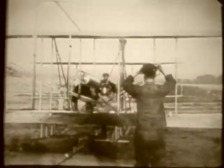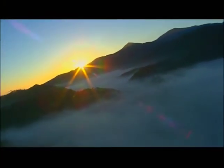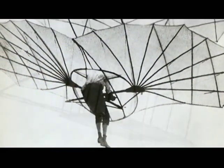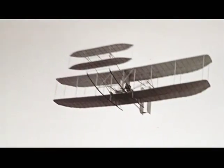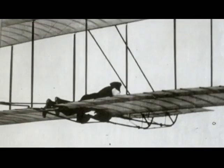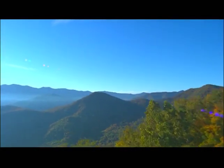Since the beginning of time, man has always been fascinated by flight. From the Wright brothers' first flight to the most contemporary of aircraft, there's always been a certain curiosity, passion, and obsession for the ability to fly. The freedom, the exhilaration, the indescribable thrill, only to be captured hundreds of feet above the earth.